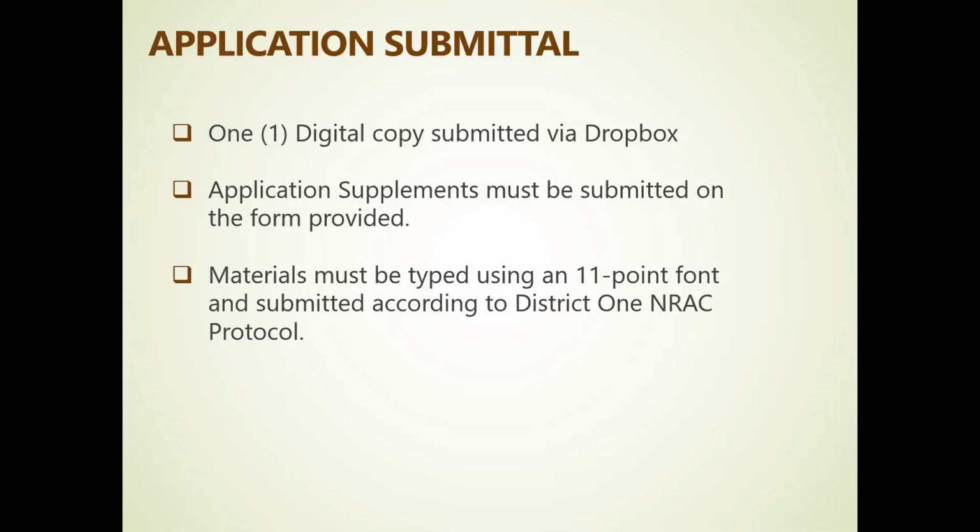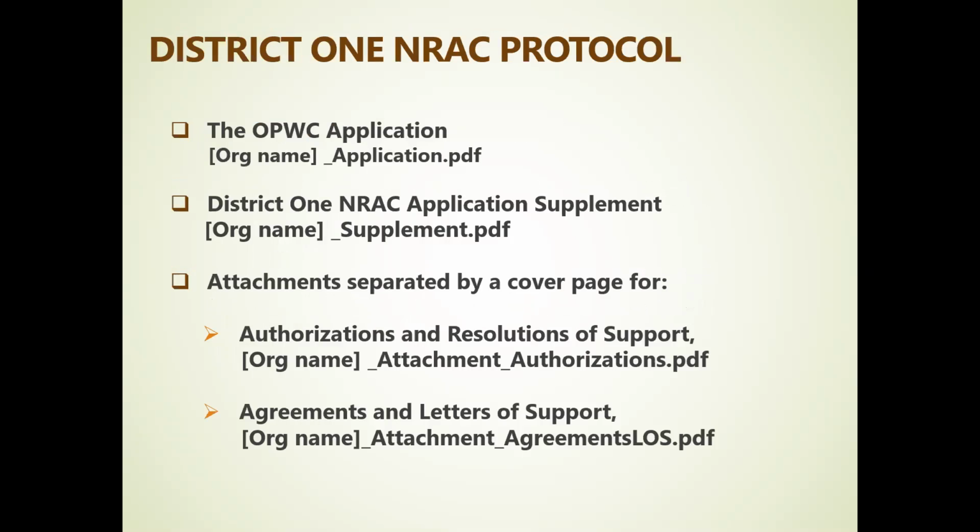And submitted according to the District 1 NREC protocol. I know this sounds crazy, but there's a lot of information that you're supplying to us and to the NREC. They need to be able to know where to look and to find the specific pieces of information. So this is what the protocol is, the OPWC application.